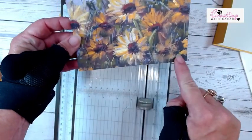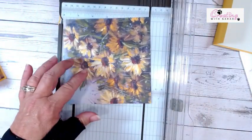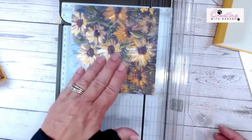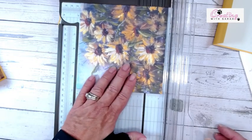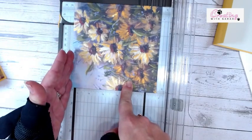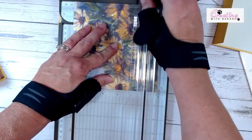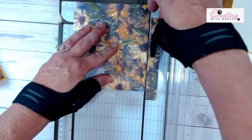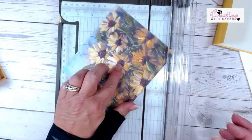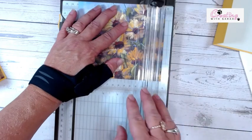So I want to first make a cut line at the bottom of my designer series paper. If it's directional specific, you definitely need to watch. This is directional specific. So I'm going to line the top of the direction that I want my card to be at the 5.25 inch. And I'm going to chop this off. You can definitely save this and put it at the bottom of the front of your envelope if you want to. Then we're going to rotate it, and I'm going to cut this at 1 inch.